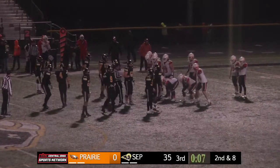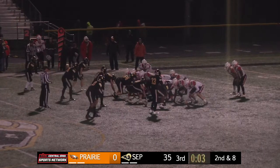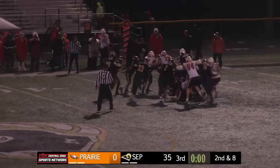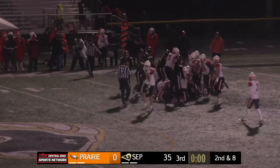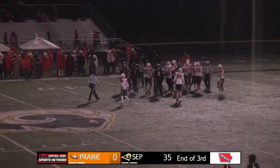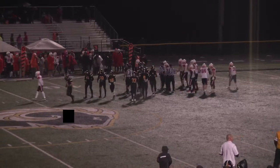Let's see what happens, too, if they turn with the wind, if that helps them try to open up the passing game a little more. Oh, they got one off here right before it gets direct snap to Taylor. He's just having tough sledding. He's getting about a yard per carry now. And that'll be the end of the third quarter here. We'll go to the fourth.